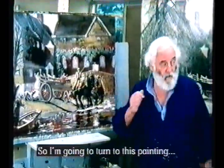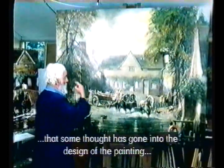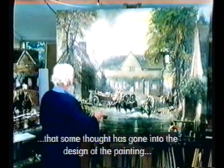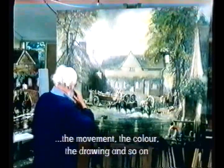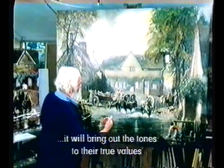So I'm going to turn to this painting, which took me longer than it took Constable to paint the Haywain, because there is, of course, much more detail, too much possibly, in it. You see that by the general aspect that some thought has gone into the design generally of the painting, the movement, the colour, the drawing, and so on. And when I give it a coat of varnish later, it will again bring out the tones to their true values. This is about, I think, 5 years since I painted this.